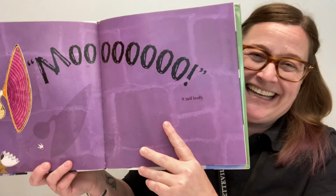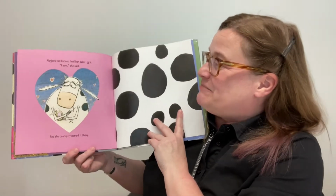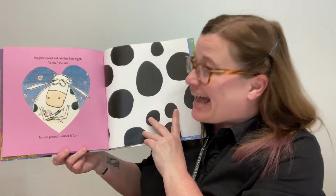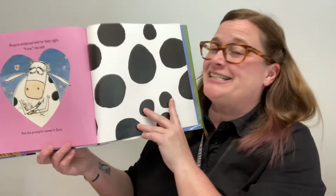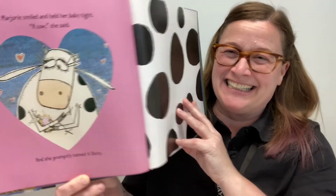Moo, it said loudly. Marjorie smiled and held her baby tight. A cow, she said, and she promptly named it Daisy. Sweet silliness, or silly sweetness.